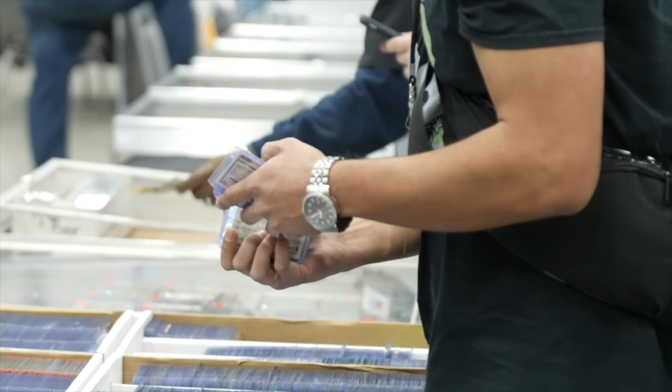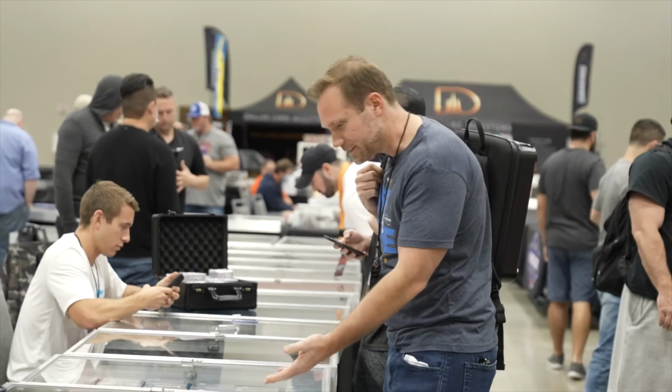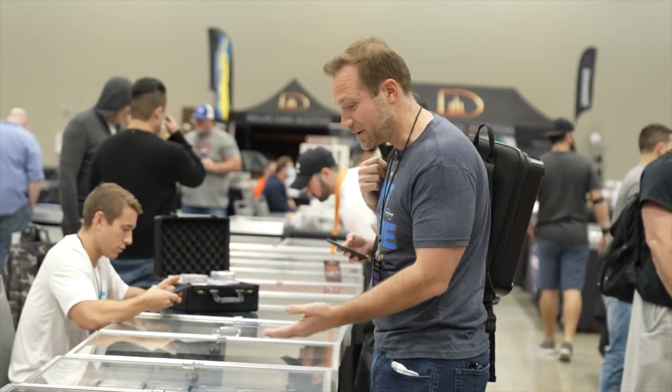Number 7, search the dollar bins. Go to a card show or go to a card shop in your area, and you will almost assuredly find that they will have bins of cards that you can buy for $1. They might have dollar bins, they might have $5 bins, they might have $10 bins. Sometimes you can find real gems, real opportunities to make immediate profit by searching through those dollar bins. And here's the reason why.